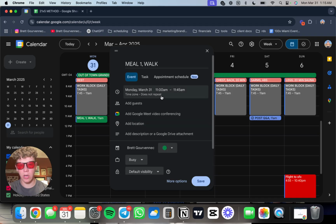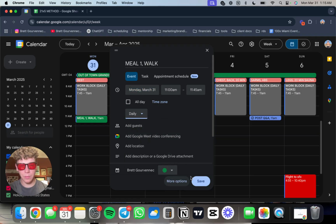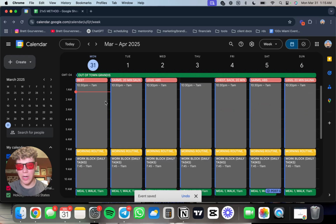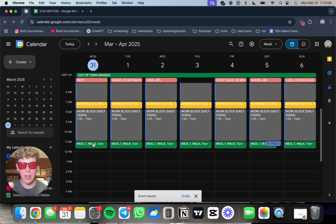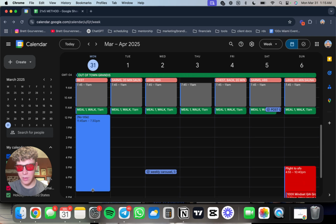And I like to color code everything as well. My blocks where I kind of do everything are in gray, morning routine yellow, and then my meals are green. Excuse me. And then here, let's see.